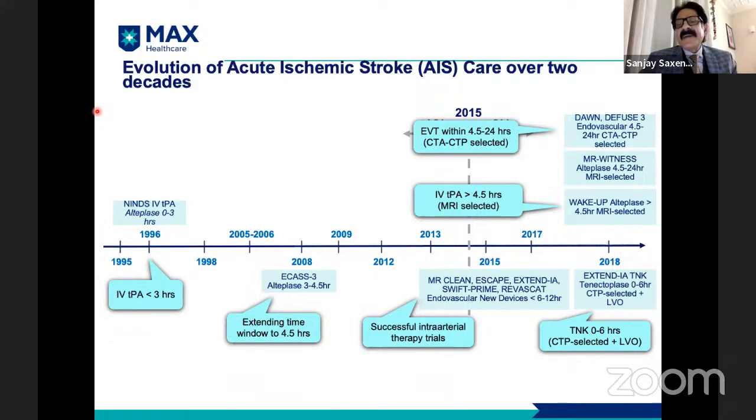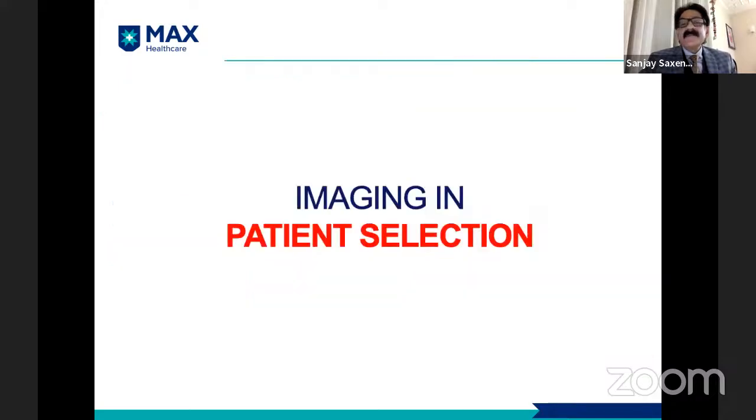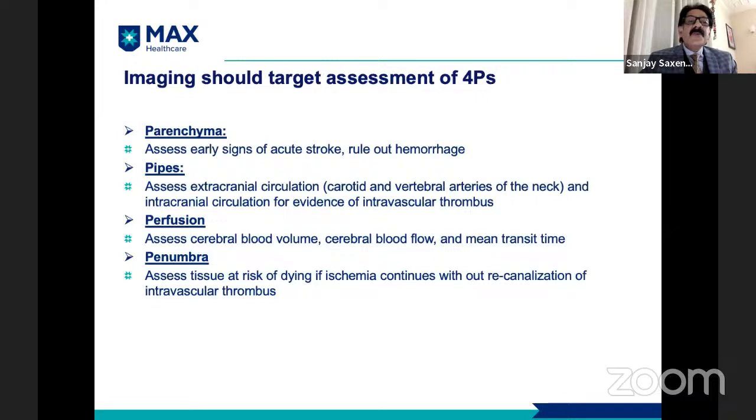And then the EXTEND-IA TNK trial, which showed patients should be given that treatment within 6 hours or even beyond, after doing certain imaging studies based on the CT scan. So imaging of a stroke patient is very relevant. We should see the parenchyma to identify stroke, and the vessels, whether they're occluded, whether there's a tandem lesion, a major vessel occlusion, or a small vessel occlusion.